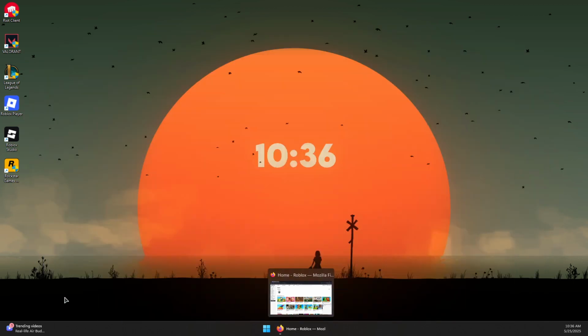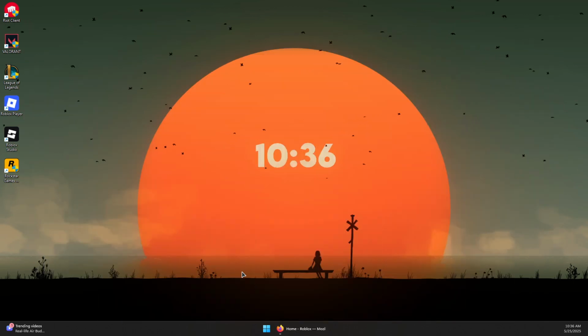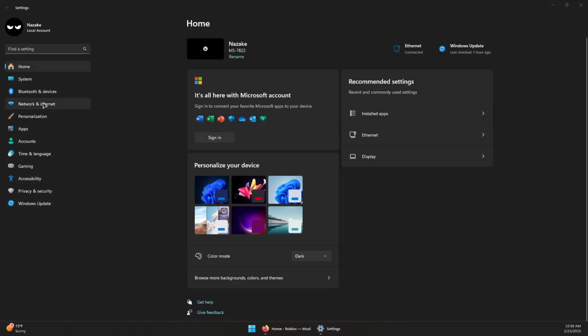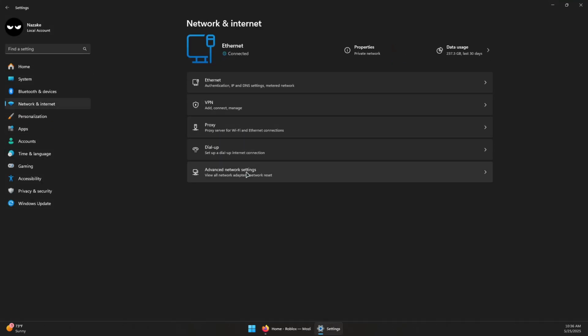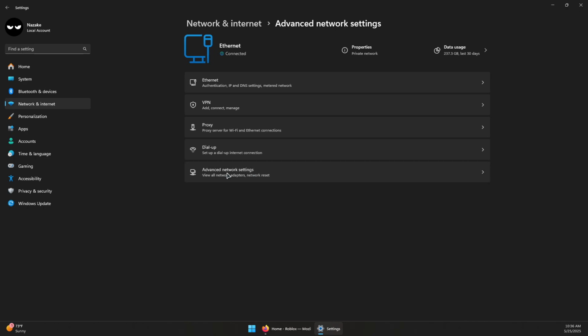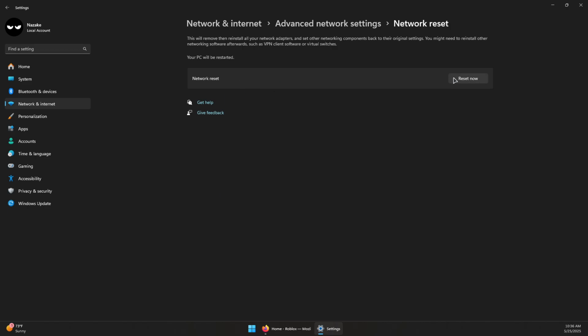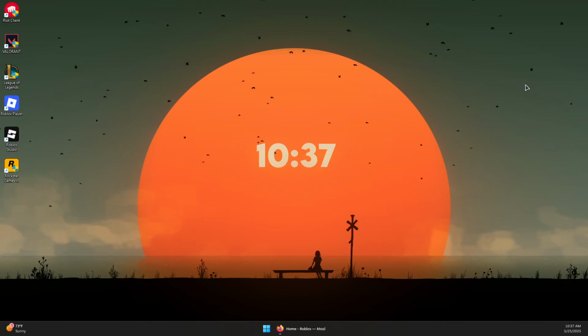Now the last solution is to reset your network by going to the Start menu, right click on it and go to Settings. Then you want to go to the Network and Internet section and then click on Advanced Network Settings, and then scroll down and click on Network Reset, and then click on Reset Now to reset your network, and that should solve the issue.